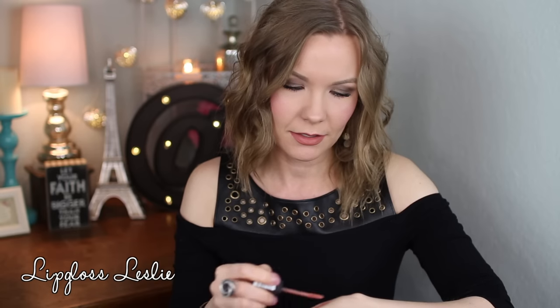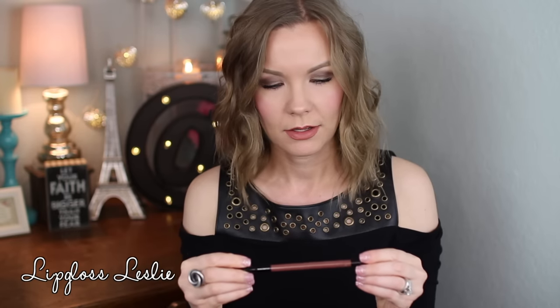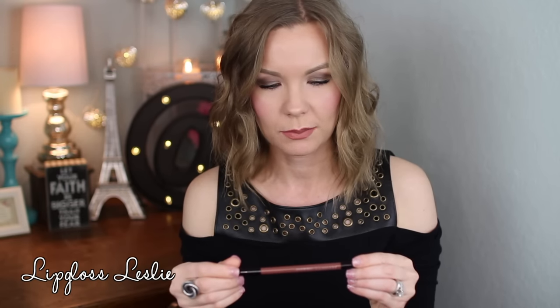So this one's Nude Thrill, and it is a nude, but it's definitely not one of those nudes that doesn't work by itself color-wise, because it's got enough depth to it. It's really a pretty nude. And then the liner that I have on with it today is the Sephora Rouge Gel Lip Liner in Rosewood. This is kind of a neutral brown rosewood sort of color. So there they are. Really pretty.